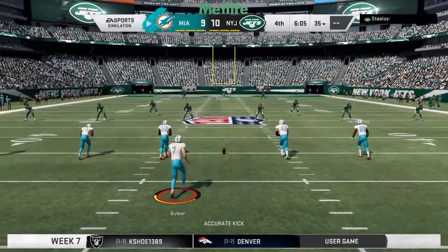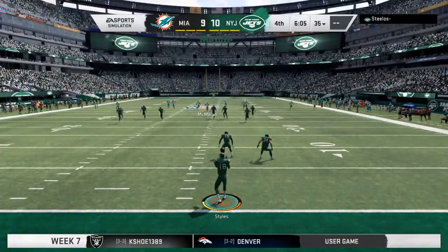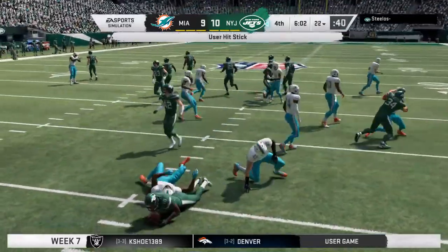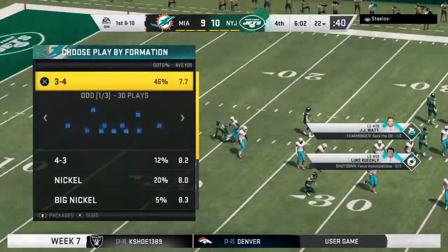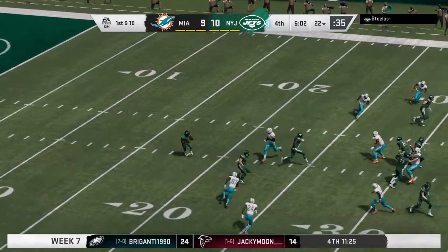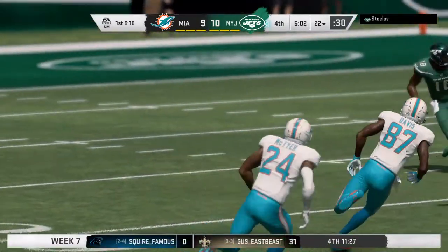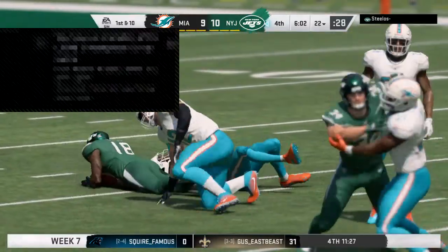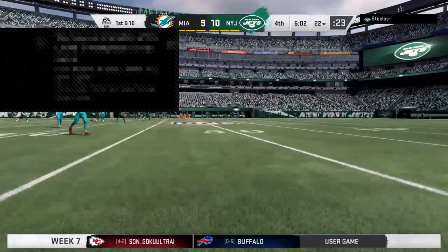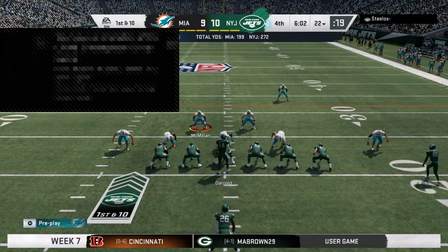After the field goal, here's Butker to kick it away. This will be taken in at the 1. And he'll get it up past the 20 to the 22-yard line. The New York offense taking over for their next possession.